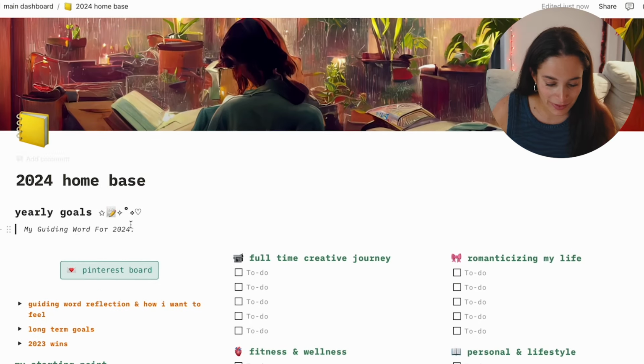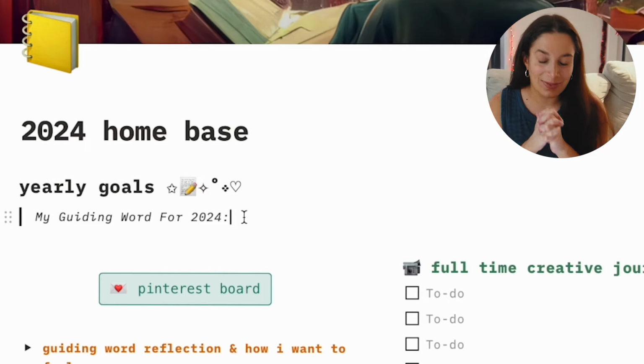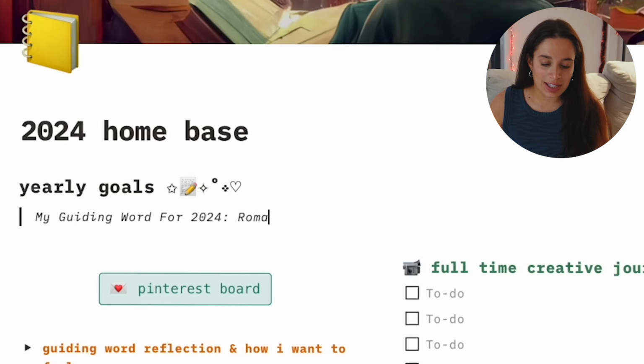So let's start off with the top. First things first, my guiding word for 2024. This is actually a word that I picked out during the goals brainstorm live stream that I did with my friend Amina, and the word is romanticize. I chose this as my word for the year because I really want to focus this year on just making the absolute most of whatever my life looks like in this current moment.